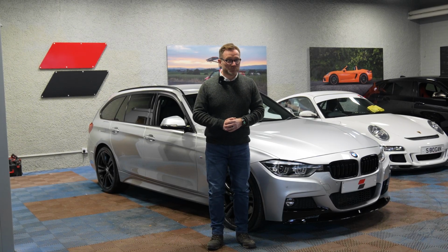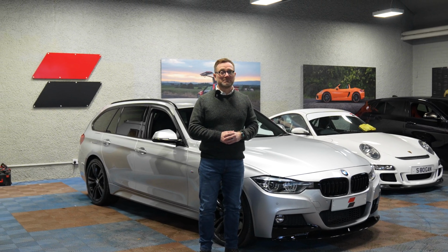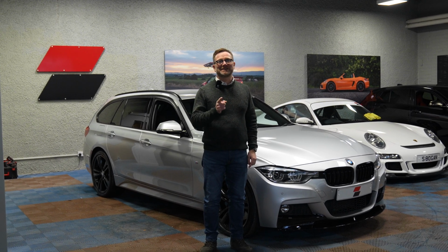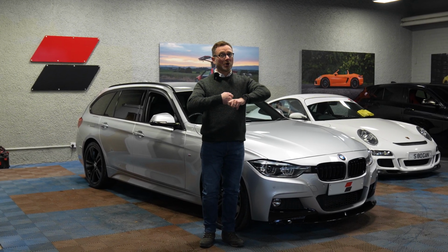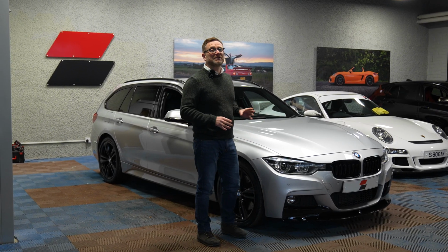So, BMW 320 diesel M Sport Touring, manual, in Glacier silver, which is such an underrated colour. You get Titan silver in a BMW, which is all right, and then you get Glacier silver, which has quite a nice depth to the paint.